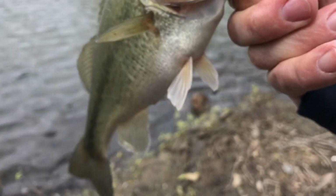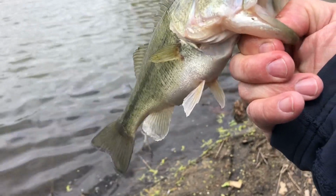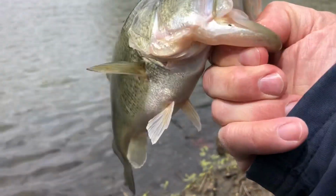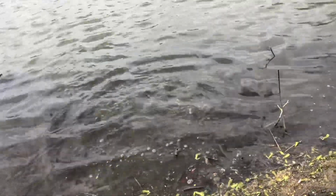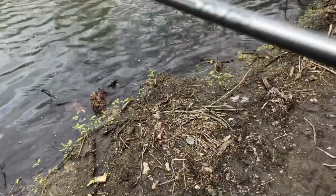Alright, buddy, there you go. No tongue patch, no stripes. Just a nice little 13-inch fat guy. You really should consider calling it that, buddy. Alright. Later. Thanks for the fun, brother. Thank you for the fun.